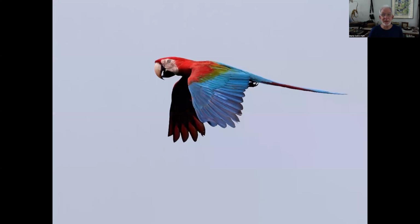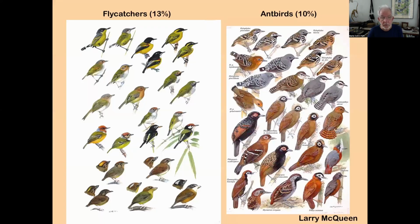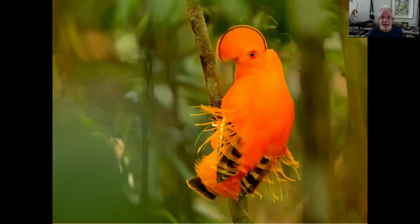And of course, the birds that you think of in the Amazon, again, are not purple martins. They're things like macaws, parrots, toucans, some of these crazy endemic families like the hoatzin, the trumpeters, the nocturnal echolocating cave-dwelling oilbird, really cool stuff. And of course, lots of little dicky birds. In fact, roughly 1 in 4 of all the birds in the Amazon are either flycatchers or antbirds. And of course, can't resist that Guyanan cock of the rock.